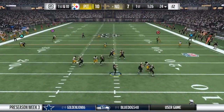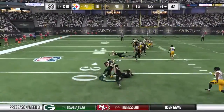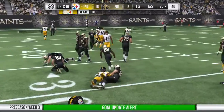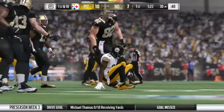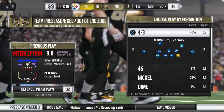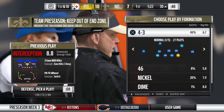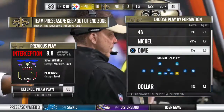On 1st and 10, here's Brees. Looking for Snead, and it's intercepted. Picked off, William Gay. And he will return this one to the 30-yard line. Brandon, this is a veteran quarterback back there. He should know better than to make a throw like this. This is definitely not his best ball, and I think he knew this was trouble the second it was leaving his hand.